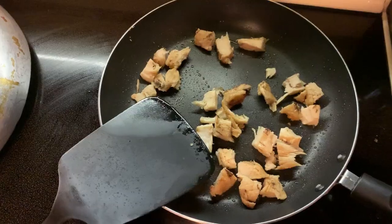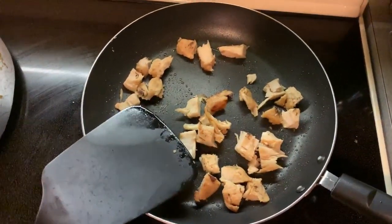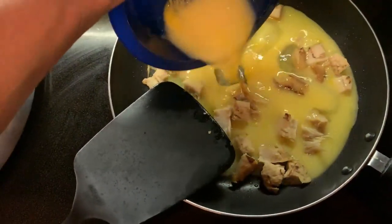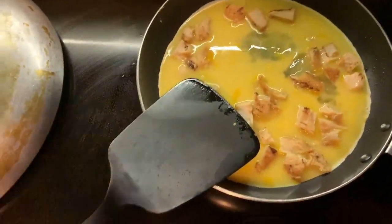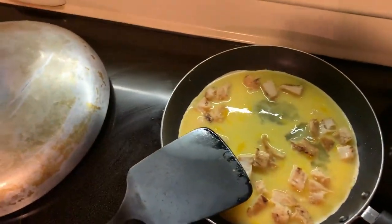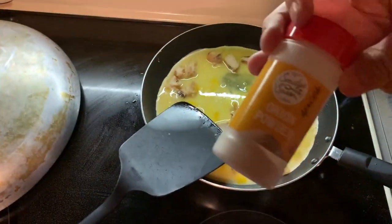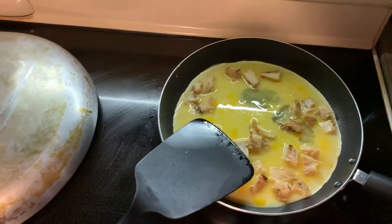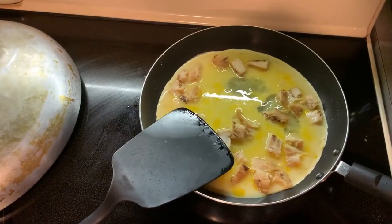I'm gonna show you guys what it looks like when it's all cooked up. So I always start off by cooking my chicken, and then I'll add my eggs in there. So we're gonna do that right now. So we're gonna add in the eggs. And then I like to season that with a little bit of garlic salt, onion powder, and then I'll do a little bit of this Lowry seasoning as well. So I'm gonna put those in, and then once it's cooked a little bit, I'll add the cauliflower rice.